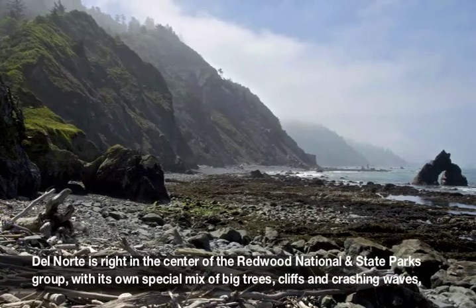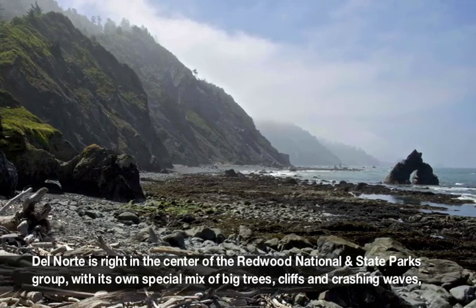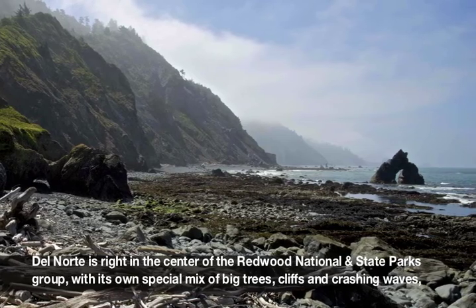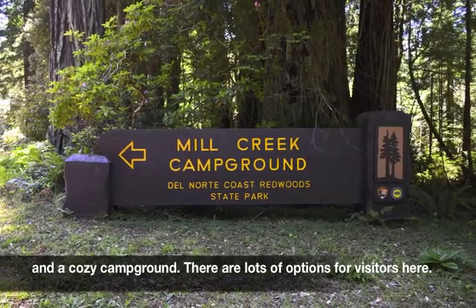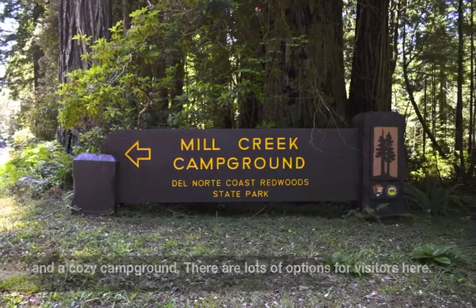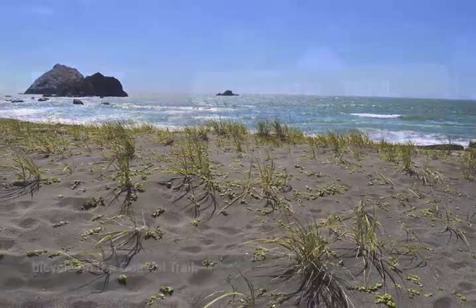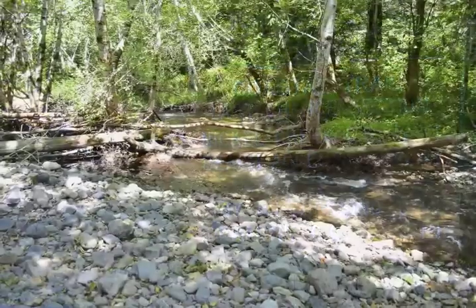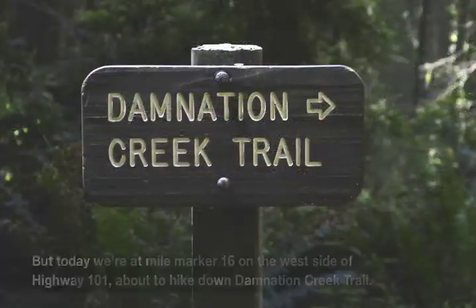Del Norte is right in the center of the Redwood National and State Parks group, with its own special mix of big trees, cliffs and crashing waves, and a cozy campground. There are lots of options for visitors here. You can take a scenic drive, picnic at Wilson Creek, bicycle on the coastal trail, or learn about forest restoration at Mill Creek Day Use area.